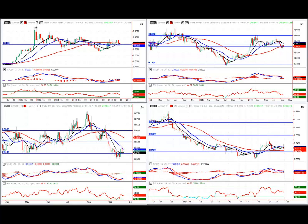If we take a look at the monthly chart first of all, we can see that the monthly for a few years now has been generally in a sort of downtrend, although we've tested this 84 level a number of times, and you can see this level has been support, it's been resistance, it's been support, it's been resistance. Right at the moment price is just at this level. It's been consolidating for most of this year above this 84 level. We haven't really got any other clear indication as to the direction of the trend on this monthly chart.